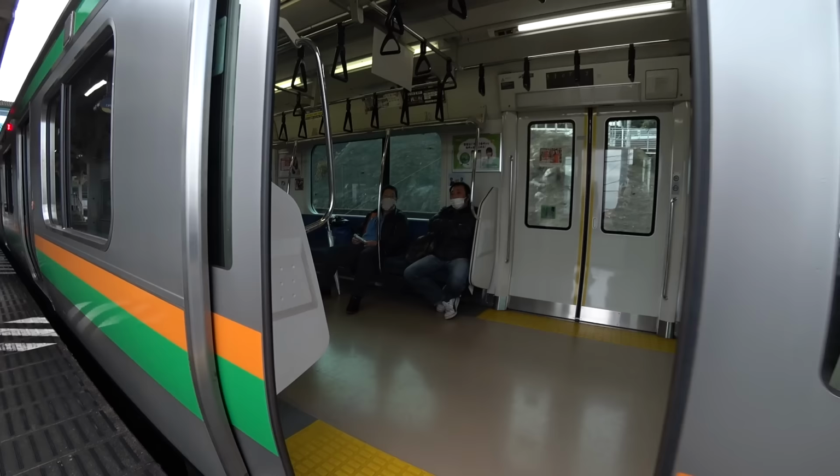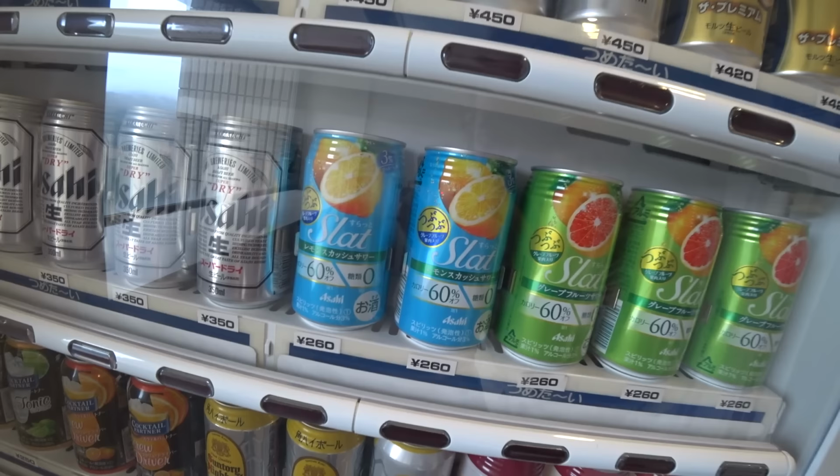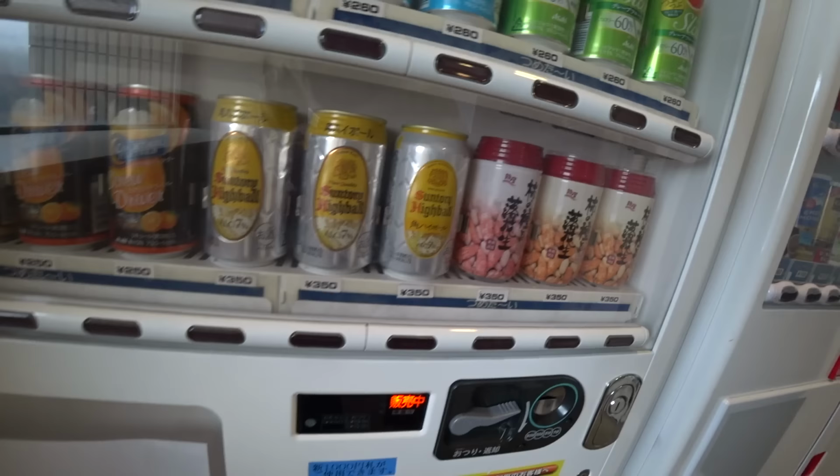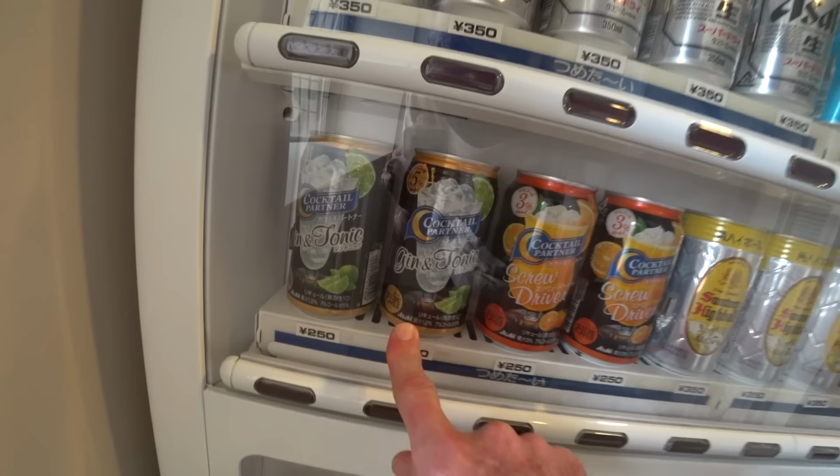Vending machine, let's see what we got. Oh yeah, ice machine too. Oh, this is the holy grail of vending machines right here. It's a beer vending machine and some sort of cocktail vending machine. Nuts in a can, I don't think I've ever seen that before. This is a highball, a screwdriver. Whoa, cocktails in a can, gin and tonic, nice.